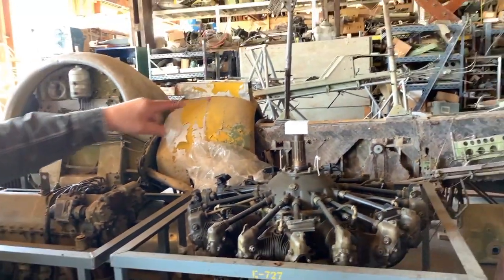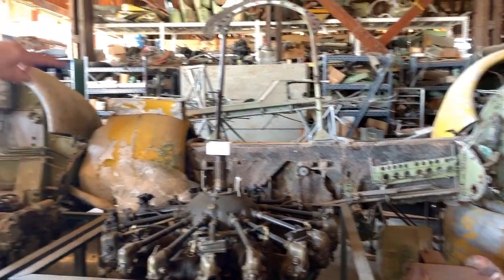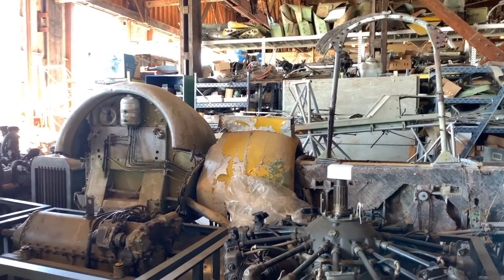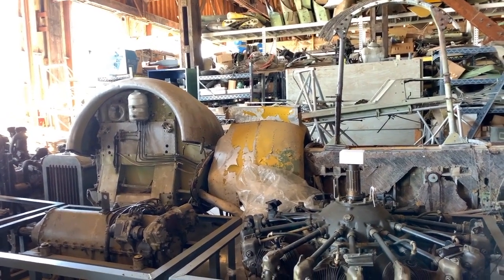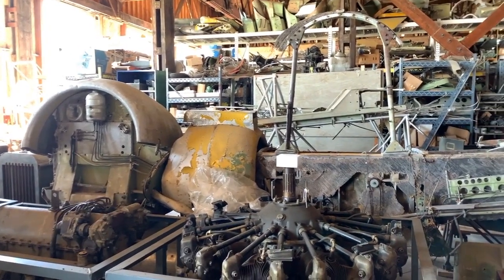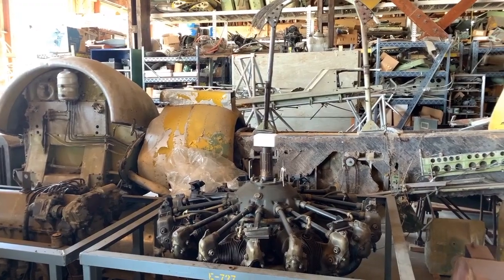Behind that wood, you can see that's kind of rotten, and a couple of cowlings and a bit of an arch. That's the remains of an Airspeed Oxford, a British design, used as a twin-engine trainer in Canada. And because of the wood construction, left out in the elements, it's pretty much disappeared.